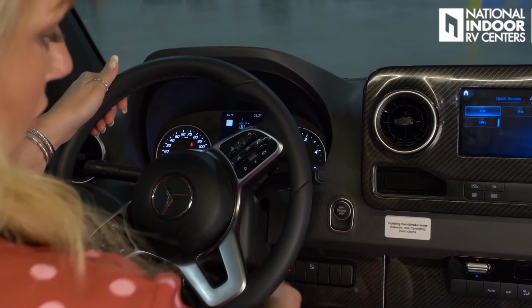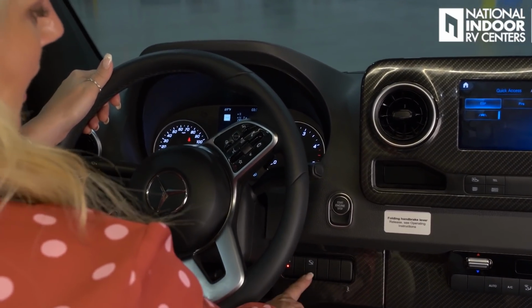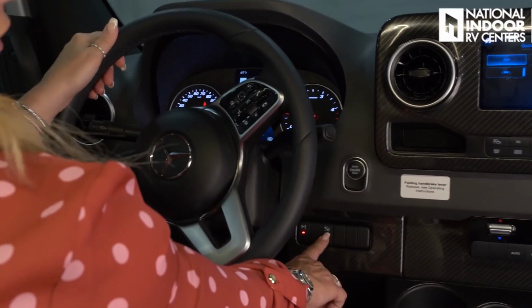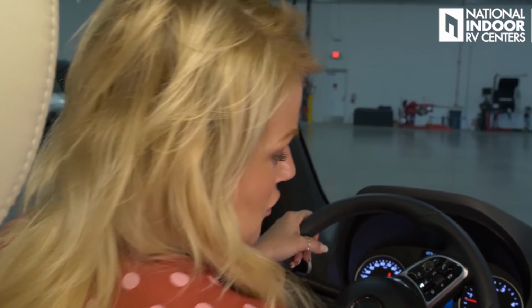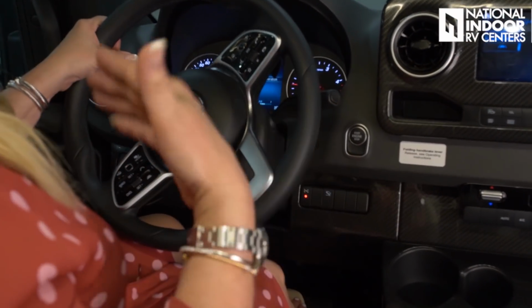So I'm going to go ahead and put it in drive now. And I'm in four-wheel drive. You can see that the light's illuminated. Now I want to put it in low. So I would use that setting if I were in a situation where I needed more torque to help me get out of kind of a gnarly situation. So I want to go into this. I need to do the same thing over.